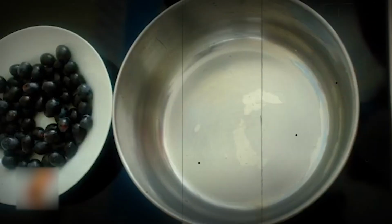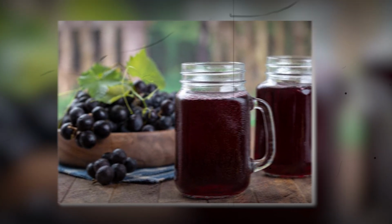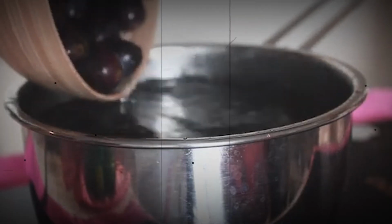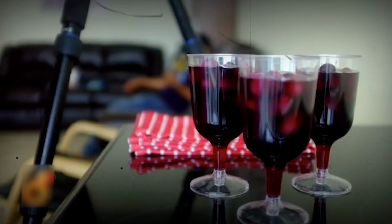The basic preparation was straightforward. Families kept jars or cans of concentrated grape juice, often a deep purple syrup packed with flavor and nutrients, on hand. When morning came, a small amount of this concentrate was diluted generously with water to create a lightly sweetened drink that was both thirst-quenching and nourishing.